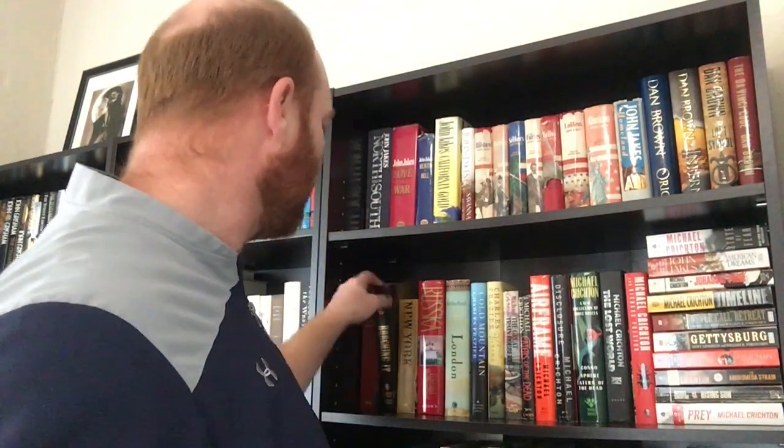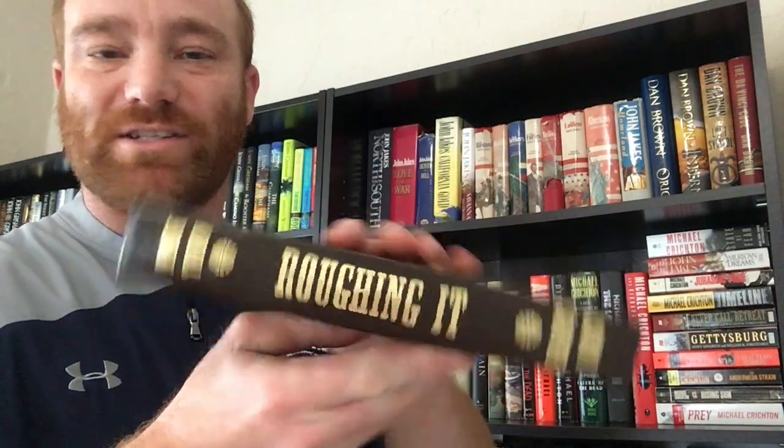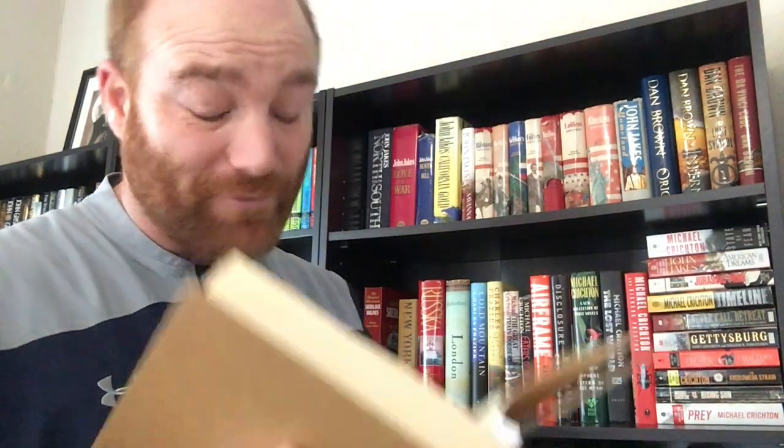Next book on the shelf is Roughing It by Mark Twain, and this is a Reader's Digest copy. It's kind of neat. It's kind of a leathery feel. And again, haven't read this one either. This is from, like I said, the Reader's Digest, Pleasantville, New York, and it was printed in, looks like 1994.